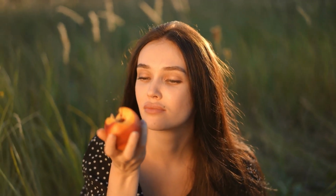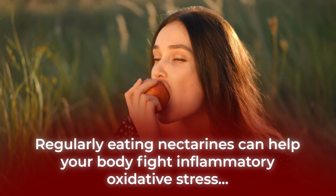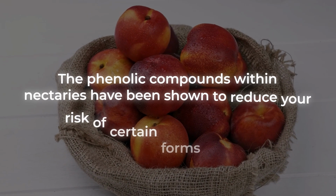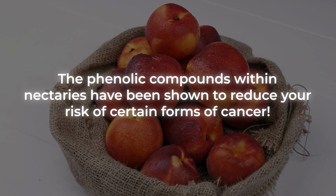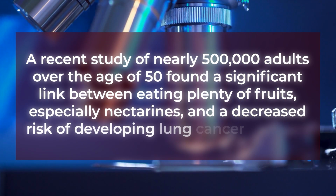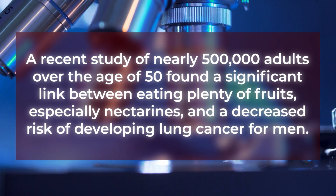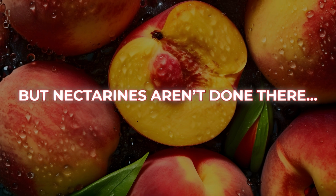And thanks to its antioxidants, regularly eating nectarines can help your body fight inflammatory oxidative stress, thereby reducing your risk of Alzheimer's disease and cardiovascular issues. Plus, the phenolic compounds within nectarines have been shown to reduce your risk of certain forms of cancer. In fact, a recent study of nearly 500,000 adults over the age of 50 found a significant link between eating plenty of fruits, especially nectarines, and a decreased risk of developing lung cancer for men. But nectarines aren't done there.